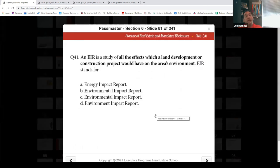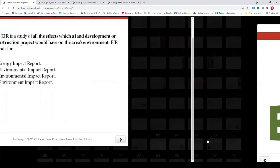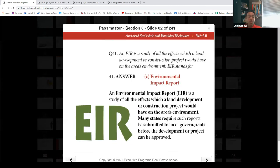An EIR is a study of all the effects which a land development or construction project would have on the area's environment. EIR stands for what? C. Correct, an environmental impact report.